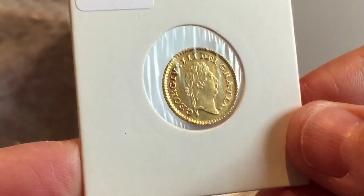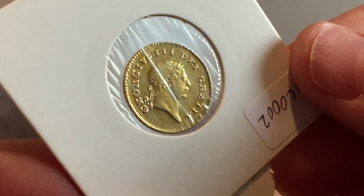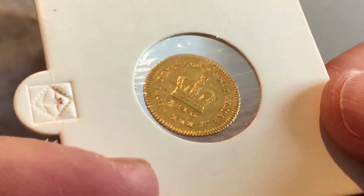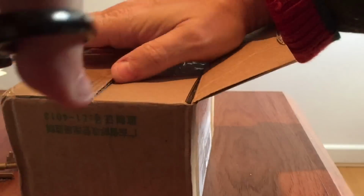The values of these things, I guess, probably the George III coins are probably worth maybe $350, $400, and the George the First coin is probably worth a little bit more than that, maybe anything up to $500. But I don't really know exactly how much these would be.